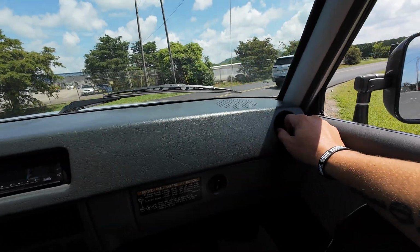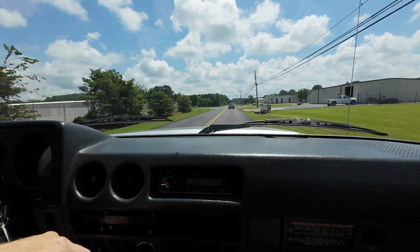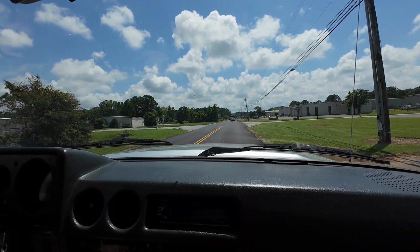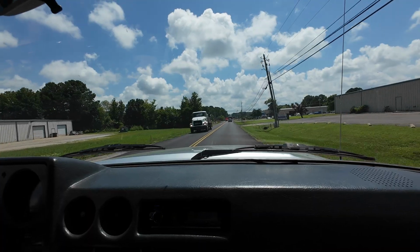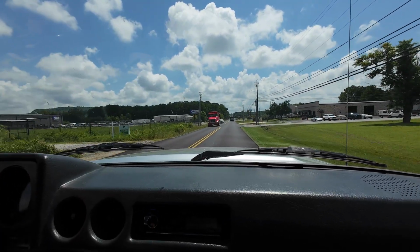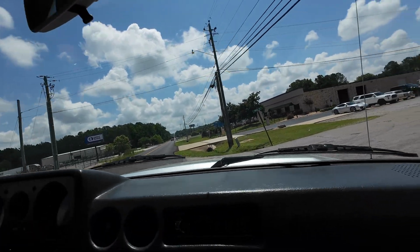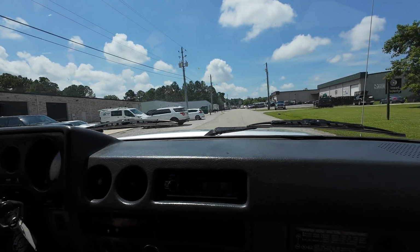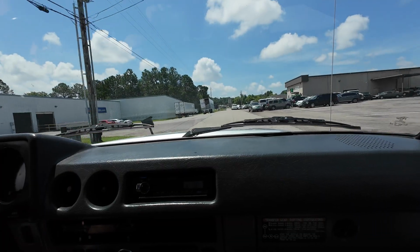Just open up these vents. Definitely shifting smooth though. Smooth, no gear grind, rattle, noise or anything. Perfect. Cool. We'll go ahead, we're gonna bend this corner, get it back on the rack.